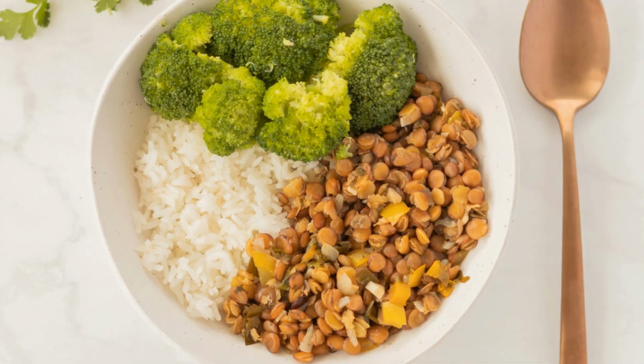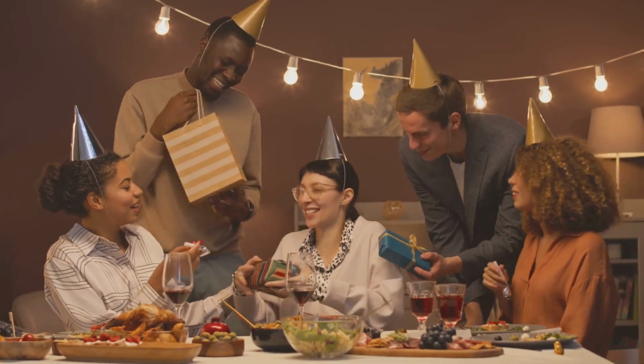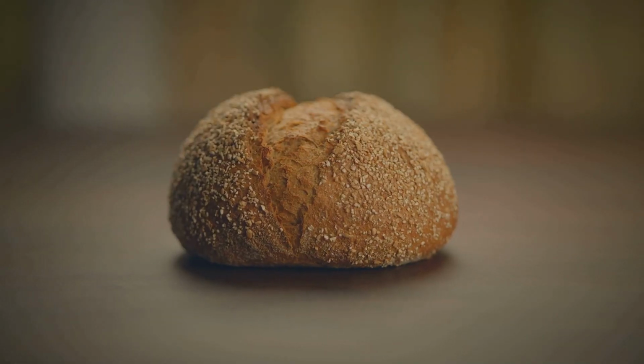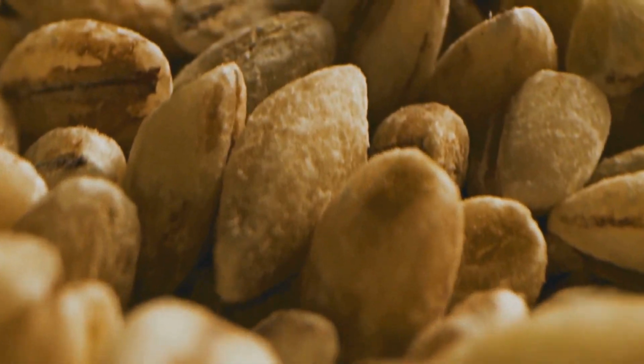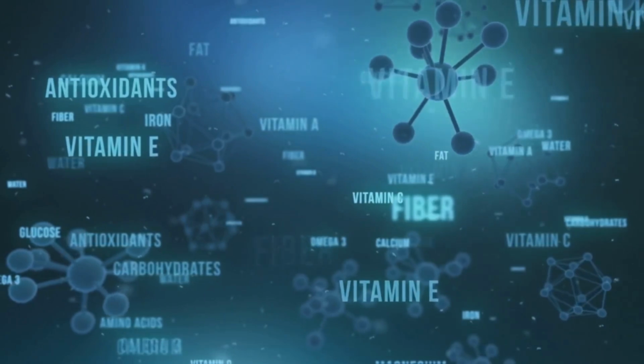Okay, time's up. The correct answer is B, brown rice. Pat yourself on the back if you got that one. Here's why. Brown rice is a whole grain. This means it contains all parts of the grain: the bran, germ, and endosperm.